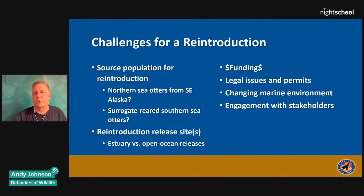So really the challenges for a reintroduction, looking at the source population for reintroduction, northern sea otters from Southeast Alaska, where the population is booming, that could be a source population. But again, you might have to grab a lot of animals, move them a long distance. They might not stay there. Or looking at surrogate-reared southern sea otters through the aquarium pioneered by the Monterey Bay Aquarium.